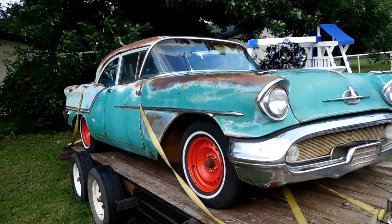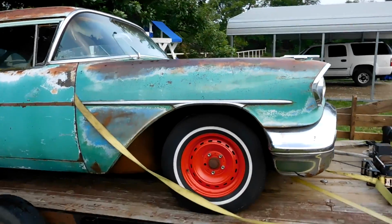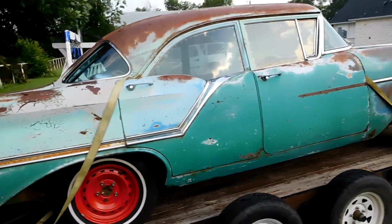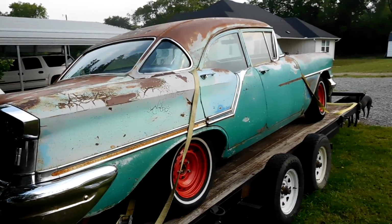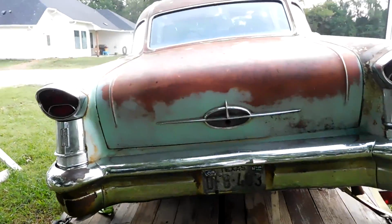So this is a 1957 Oldsmobile. Yes, it's a four-door, yes, it's a sedan, but it was cheap, so I picked it up. The thing about this car, it has really no options whatsoever. Other than a clock and a radio, there's pretty much nothing. But the good part is that the body is actually in really good shape. Same with most of the chrome and most of the glass.